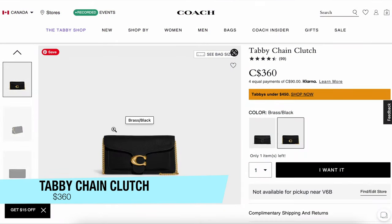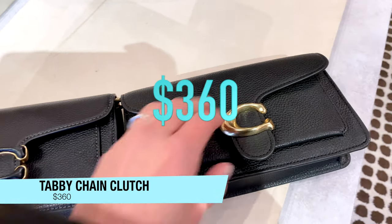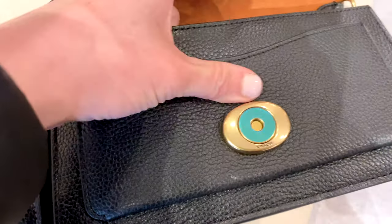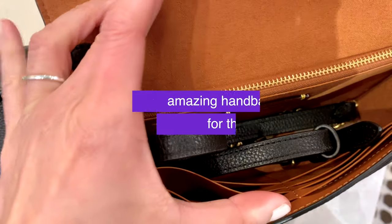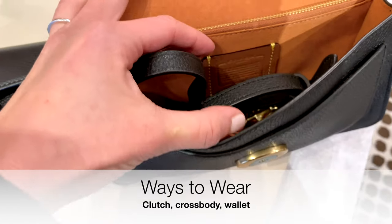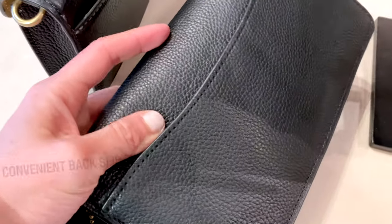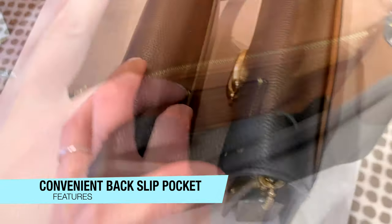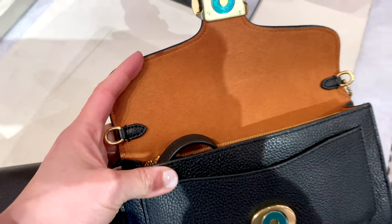The second one I want to go over is the Tabby chain clutch. It's priced at $360. I did a full handbag review on this Tabby chain clutch. I think it's just such an amazing bag for the price. You can use it as a clutch, you can use it as a crossbody because the chain is detachable. It has a convenient slip pocket on the back and lots of card slots available, and also an additional zipper pocket in the back. And it just looks stunning.